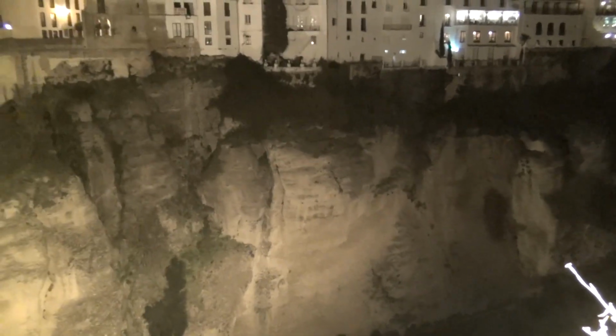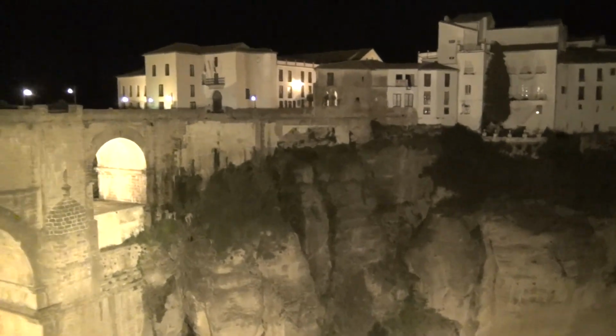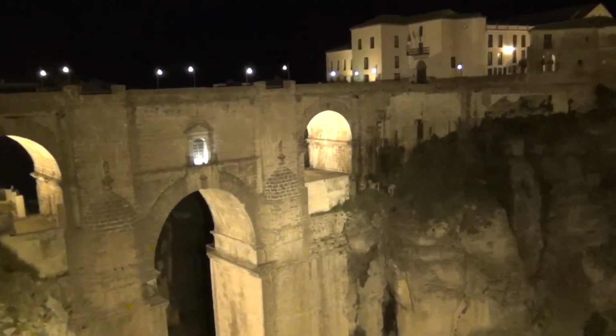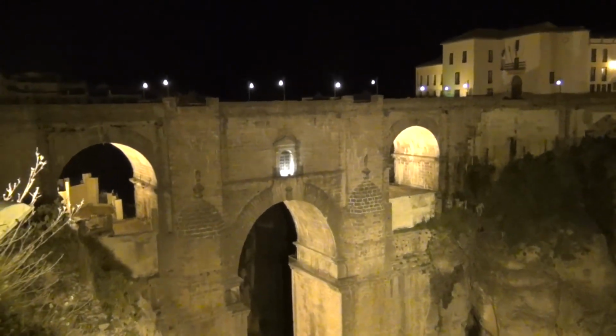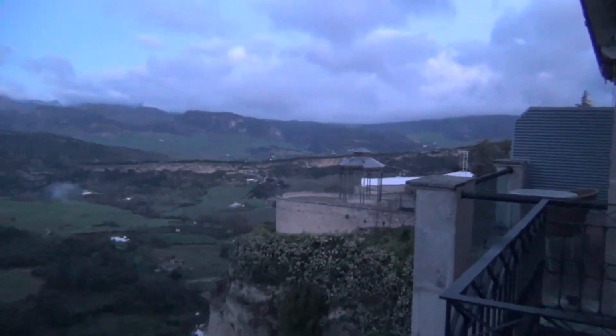The night view of the gorge is also pretty spectacular. This is the morning view from our downstairs balcony.